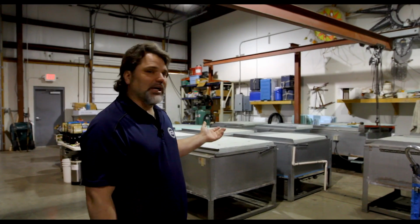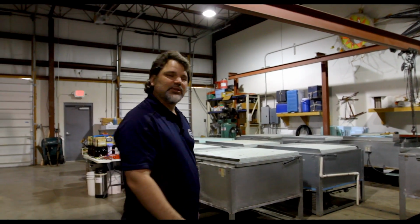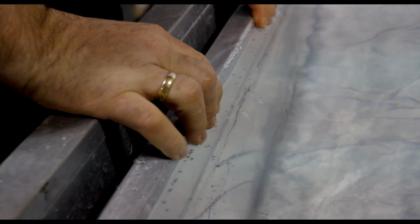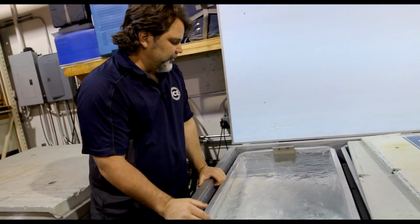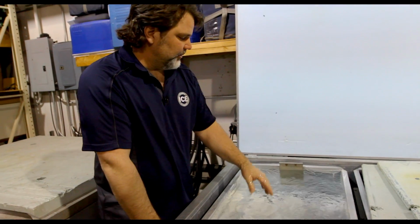This is where we make the blocks of ice. Each one of these machines makes 2 blocks. In the summertime, it takes about 4 days to make a block of ice. In the winter, about 3 days to make a block of ice. Each block is made inside of one of these clear liners. The sides are flexible. It allows the ice to expand when it freezes. And the ice is right there. You can't see it, but this block is filled up about halfway full.